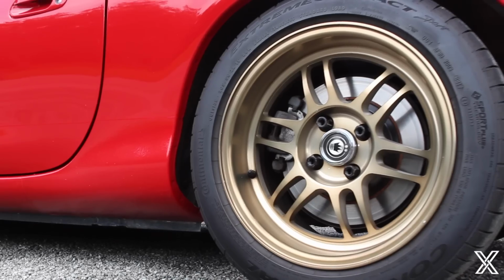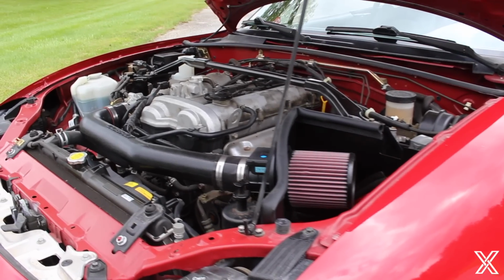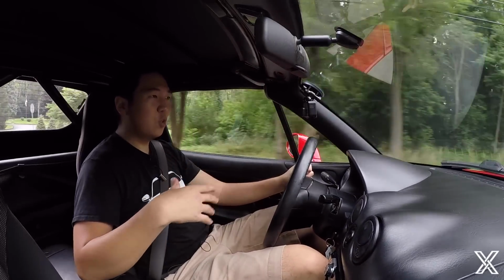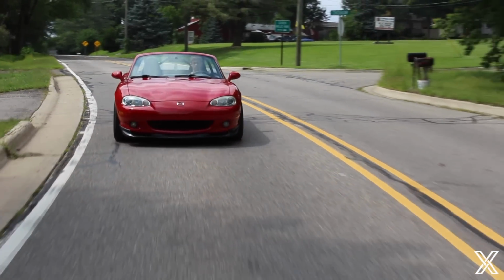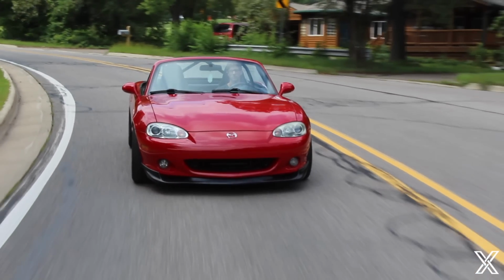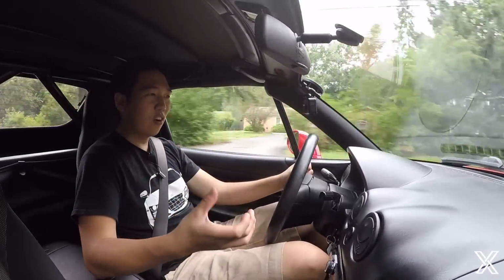This car does have some modifications to it. It's got more aggressive tires, different wheels, coilovers, a roll bar bolted in, cold air intake. The owner does want to do a lot more things with it, but a lot of people do enjoy changing and tweaking these cars around. So again, this is not a perfectly stock example of one, but the essence of what this car is still here.